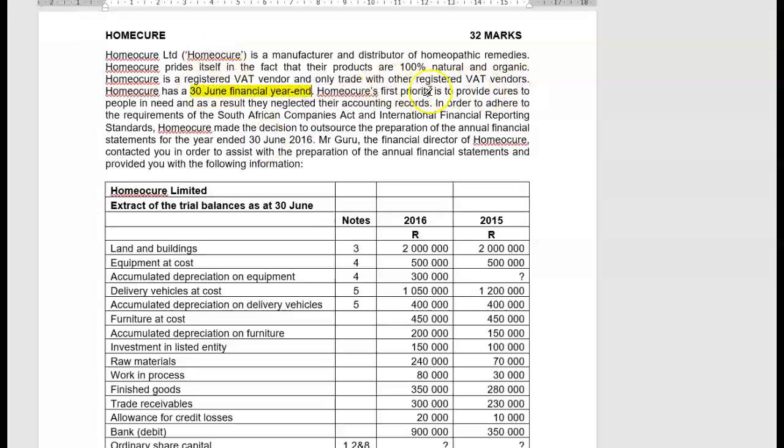Homecare's first priority is to provide cures to people in need, and as a result, they neglected the accounting records. In order to adhere to the requirements of the South African Companies Act and the International Financial Reporting Standards, Homecare made the decision to outsource the preparation of the annual financial statements for the year ended 30 June 2016. Mr. Guru, the financial director of Homecare, contacted you in order to assist with the preparation of the annual financial statements and provided you with the following information.